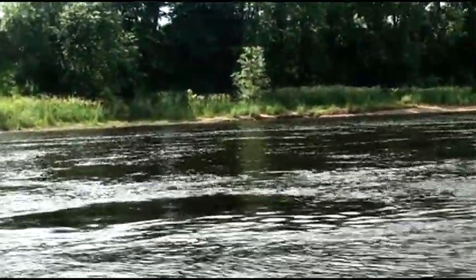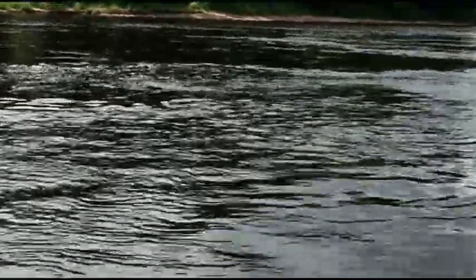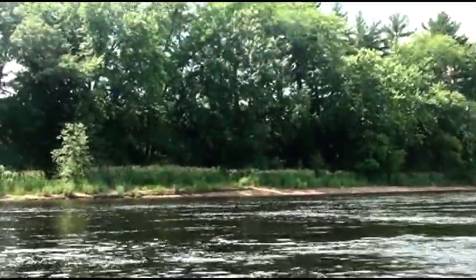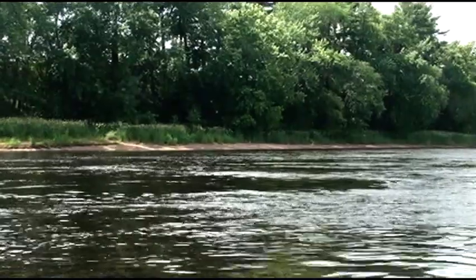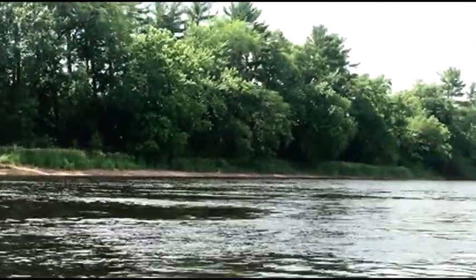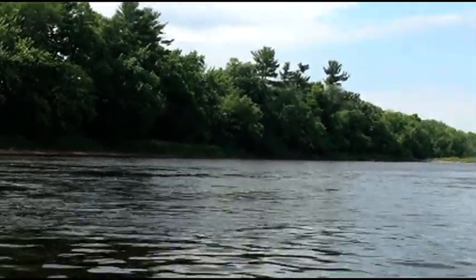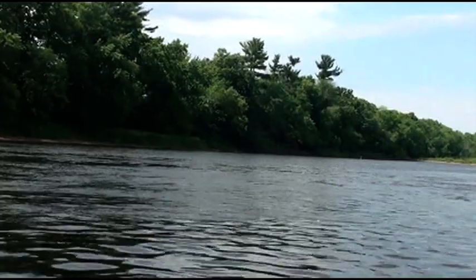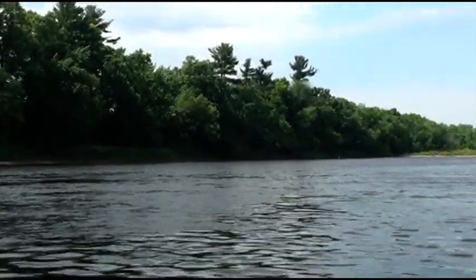As we move downriver, the next item of interest is going to be the area where the Walters and their neighbors used to have a ferry to take their cattle across to 9 Mile Island to pasture. It was just down this way a little ways, and I'll try to get a little better shot.